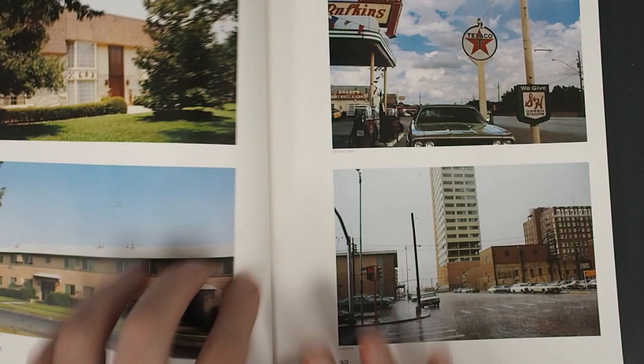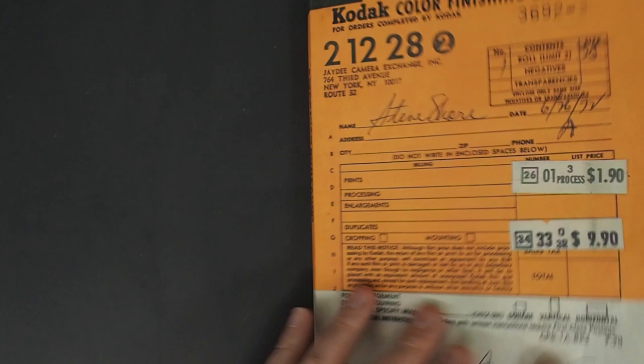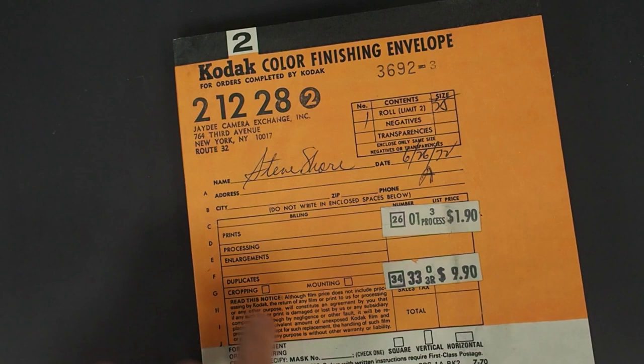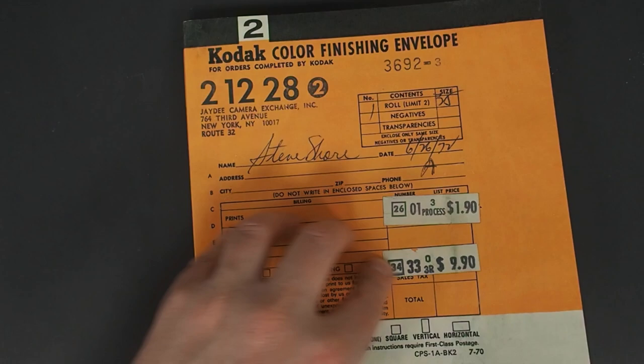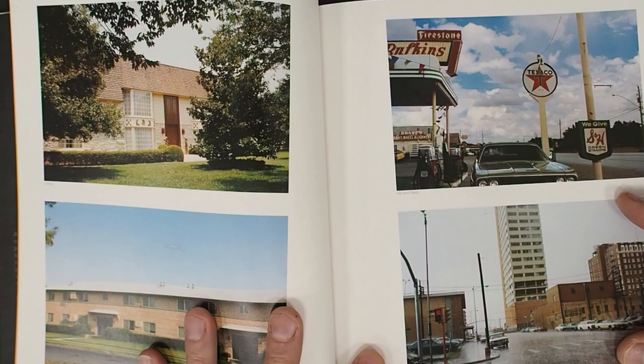So what he did was, when he came back from the travels and shooting, he came back with hundreds of rolls of film, and he went to the Kodak Labs in New Jersey and processed all the film. And this is one of the bags with the $1.90 process on it. So I guess this is the bag it came in, the E6. And this is the standard size print you're going to get. So he's kept true to the size print.